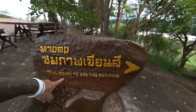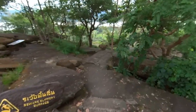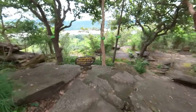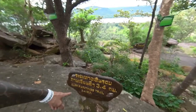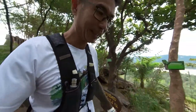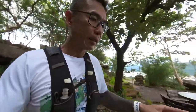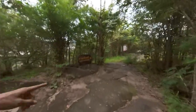Okay, just look out for this signboard. It says trail down to see the painting and beware of the slippery surface. And cliff painting trail covers about 3.4 km. Interesting. 3.4 down and 3.4 up, that's going to be like 6.8. So on the right, when I came down, it says cliff painting.